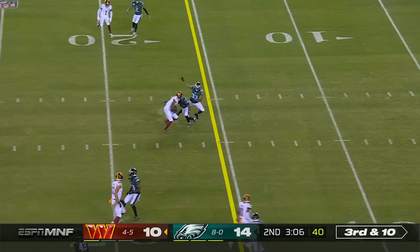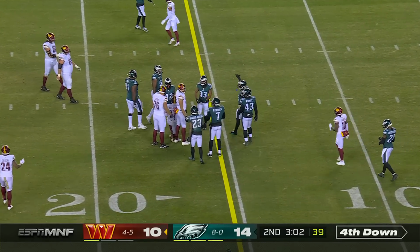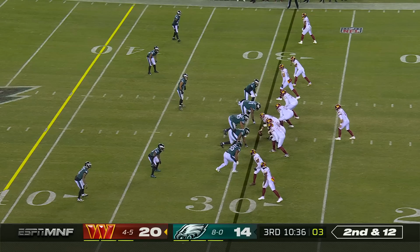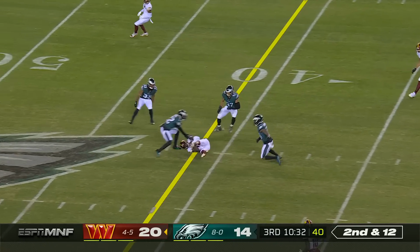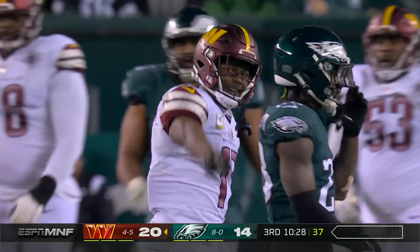3rd down and 10. McLaurin gets popped. Still on his feet, but short of first down yardage is Kayvon Wallace, after going on IR with a broken finger. Pass to McLaurin, a beauty. And he's brought down just short of first down yardage.